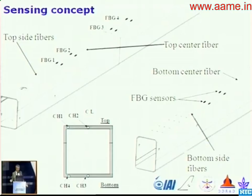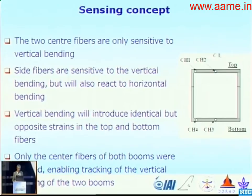That's for the vertical bending. And for the side bending, the middle fibers are actually supposed to see nothing because they are on the neutral axis. So by this special arrangement, where at each section under investigation we had four sensors, we can easily separate the vertical bending and the lateral bending by the proper selection of sensor location. This is more or less what is being said here. Nothing to add, I guess.